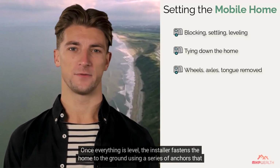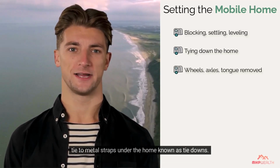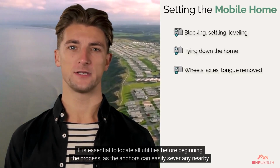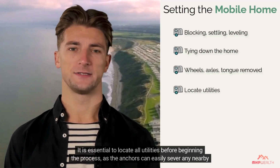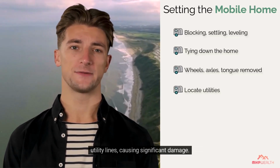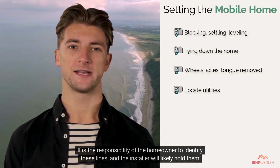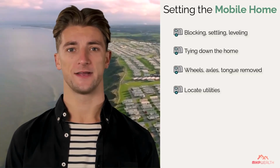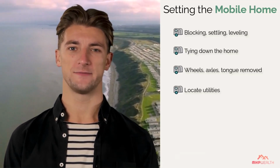Once everything is level, the installer fastens the home to the ground using a series of anchors that tie to metal straps under the home known as tie-downs. It is essential to locate all utilities before beginning the process, as the anchors can easily sever any nearby utility lines, causing significant damage. It is the responsibility of the homeowner to identify these lines, and the installer will likely hold them accountable for doing so. It is recommended to consult with a park manager for assistance in this regard.